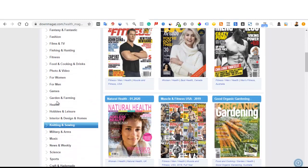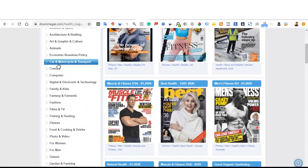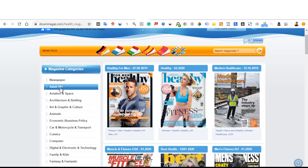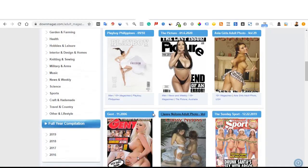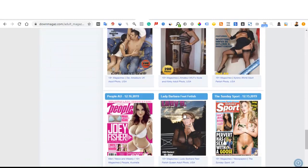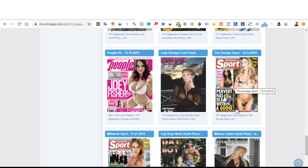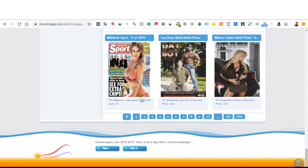Yeah. But I love the health. I love for women, for men. There is this other part that I make use of as well. Adults 18 plus, okay, and newspapers. Now adult 18 plus is more like nude covers, right, or magazines. Okay, so for adults, like Playboy and all of those. So the essence of this is for all of these things to help juggle your thinking.